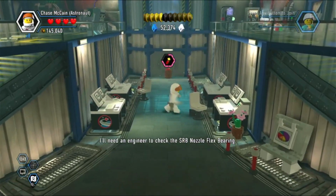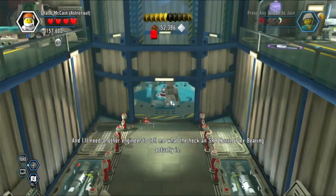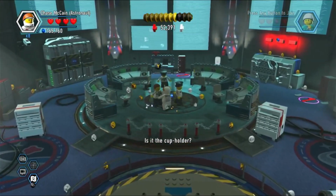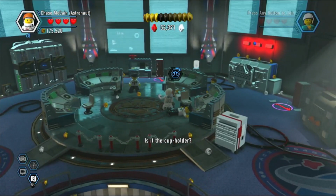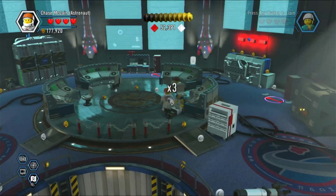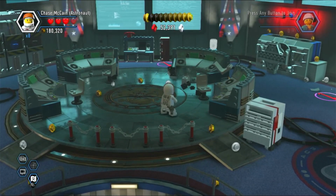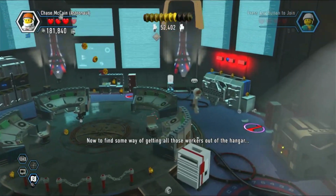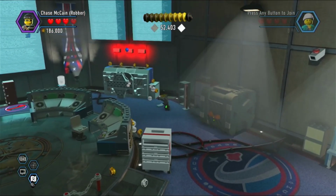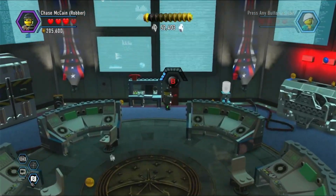I'll need an engineer to check the SRP nozzle flex barrier. And I'll need another engineer to tell me what the heck an SRP nozzle flex bearing actually is. Hey guys. Is it the cup holder? Yeah, maybe. Last one. And they've all been taken care of. Getting all those workers out of the hangar. Okay, these just give studs. Nothing really important, but may as well crack them all open.